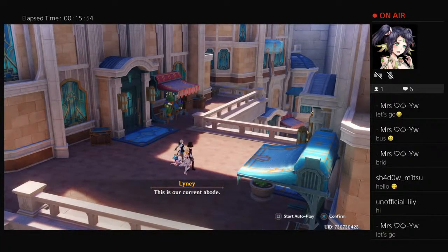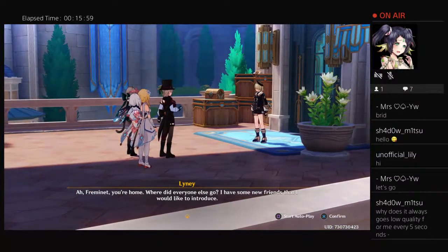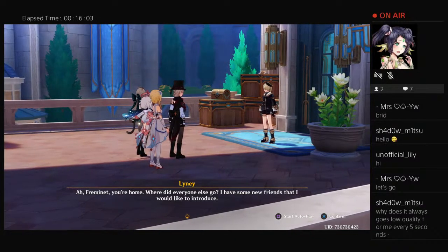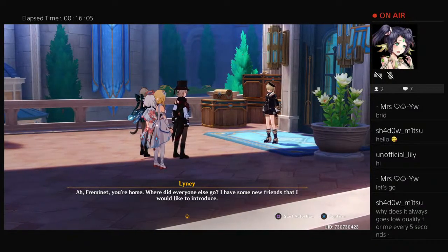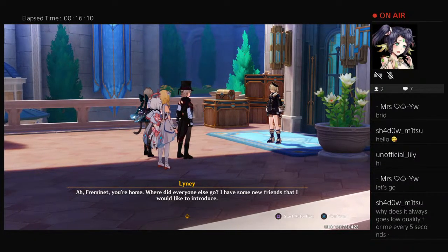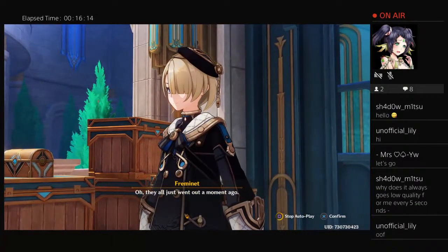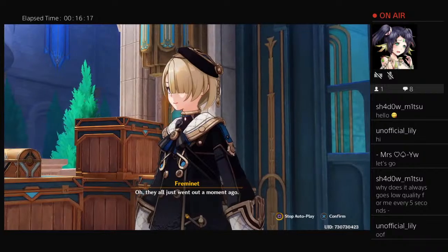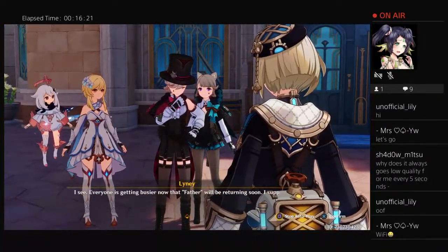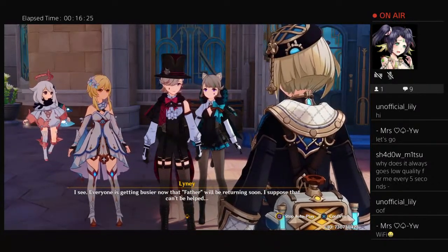This is our current abode. Ah, Freminet, your home. Where did everyone else go? I have some new friends that I would like to introduce. Oh, they all just went out a moment ago. I see. Everyone is getting busier now that Father will be returning soon. I suppose that can't be helped.